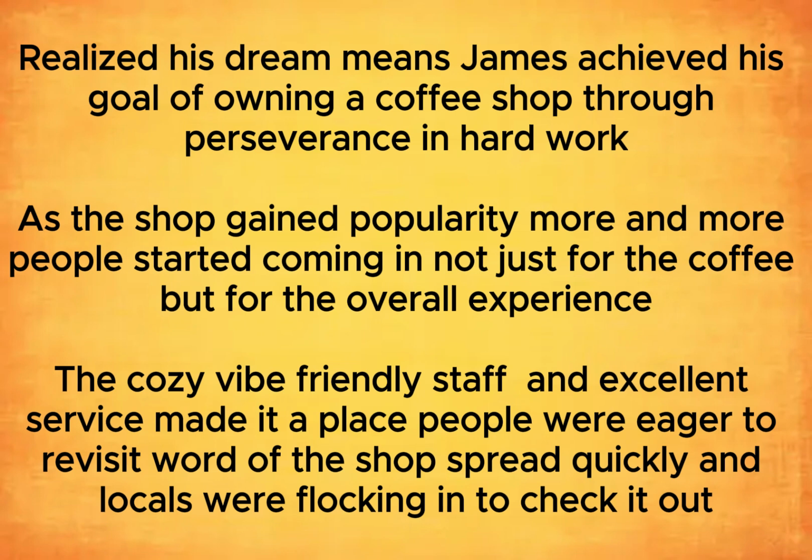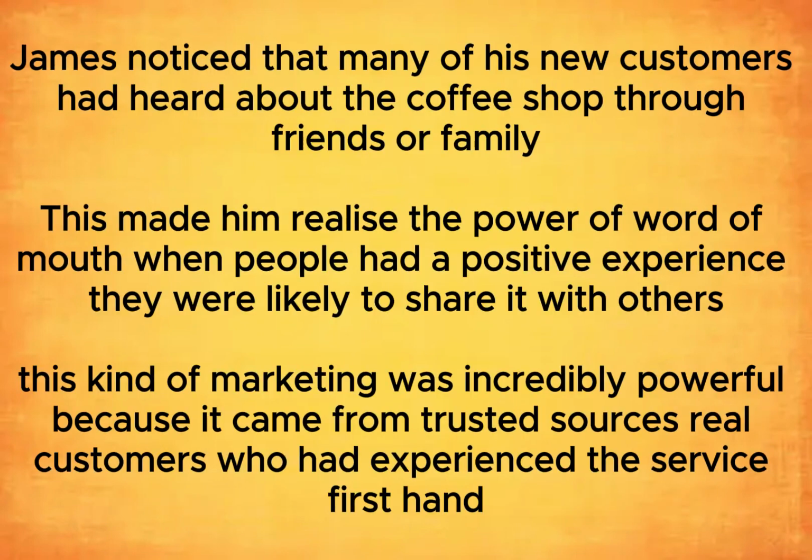As the shop gained popularity, more and more people started coming in, not just for the coffee, but for the overall experience. The cozy vibe, friendly staff, and excellent service made it a place people were eager to revisit. Word of the shop spread quickly, and locals were flocking in to check it out. James noticed that many of his new customers had heard about the coffee shop through friends or family.